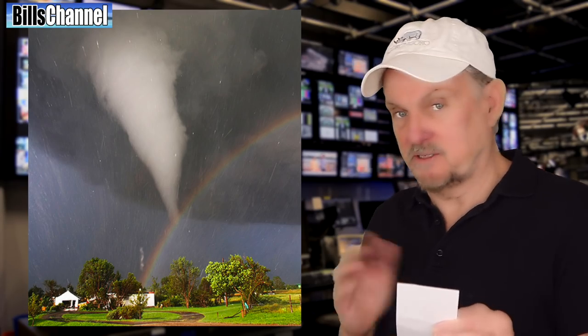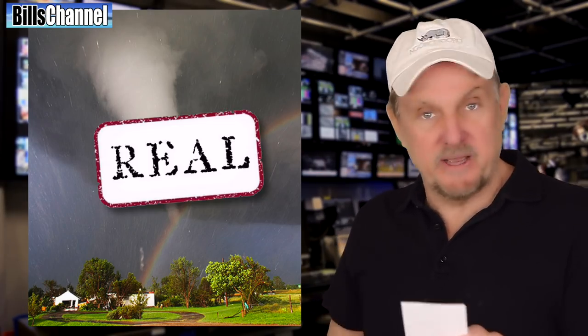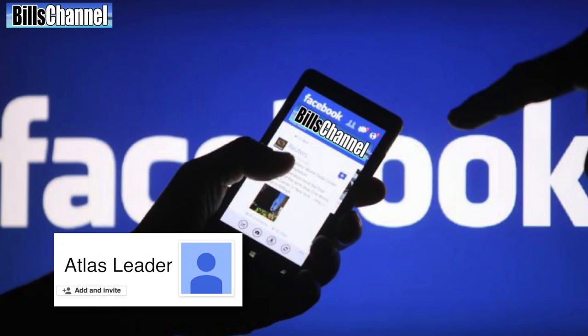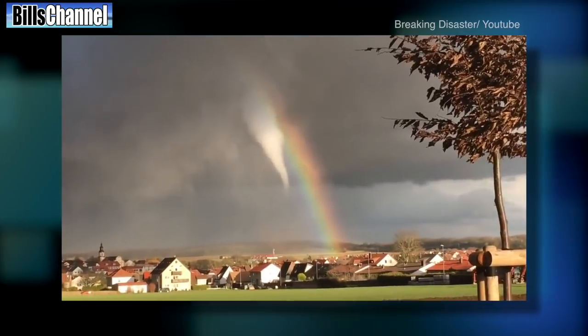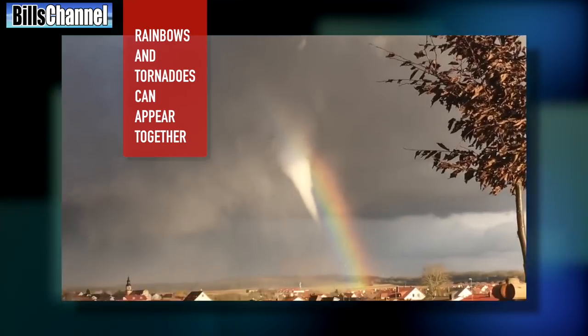How'd you guys vote? Did you vote real? Did you vote fake? Well, let's see if you're right or see if you are wrong. Here we go. All right, the picture that claims to show a tornado and rainbow caught on camera at the same time is real.